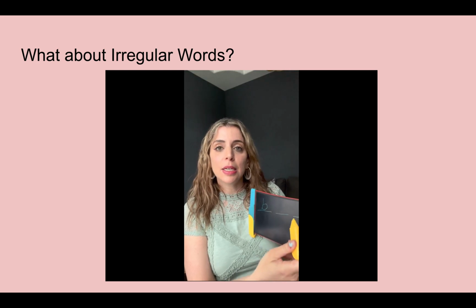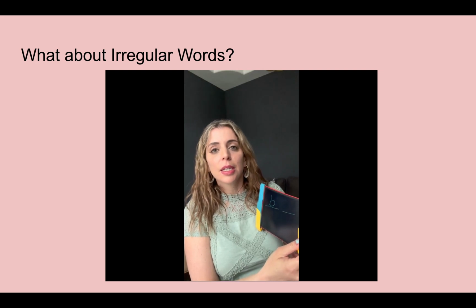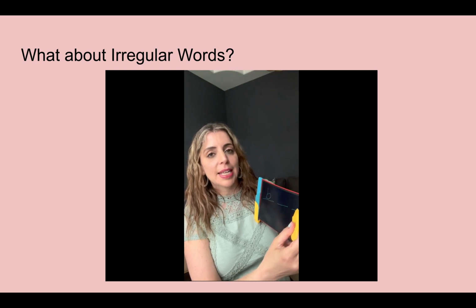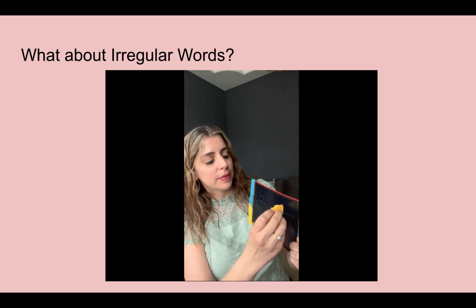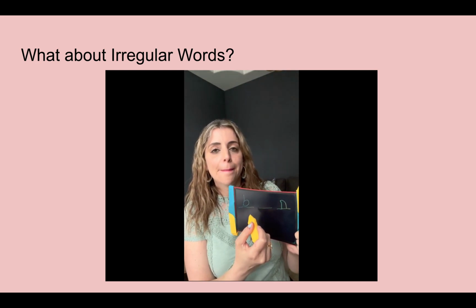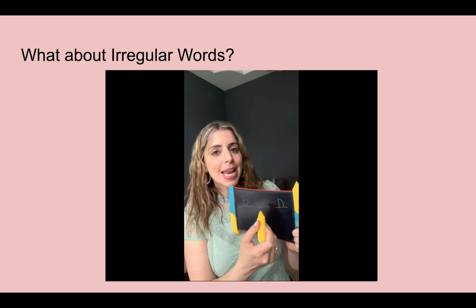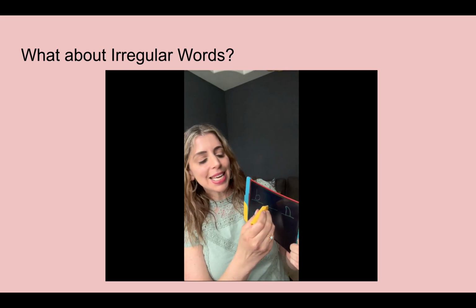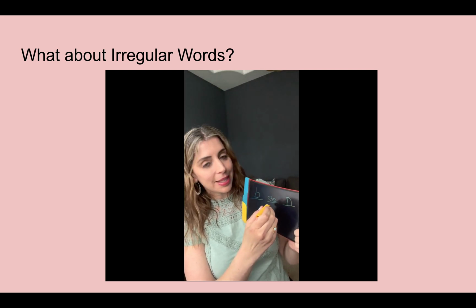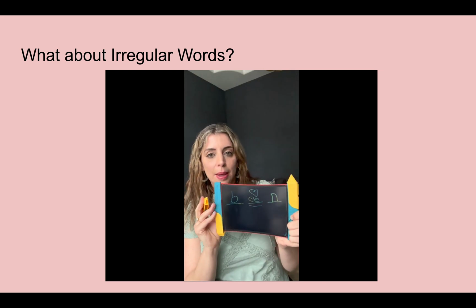Then go to the next expected part of the word. At the end of the word, what sound do you hear? You hear the sound n. The letter N represents the sound n. What sound do you hear in the middle of the word bin? You hear the sound i. In the word bin, the letters EE represent the sound i. This is the irregular part of the word. This is the part you need to learn by heart.